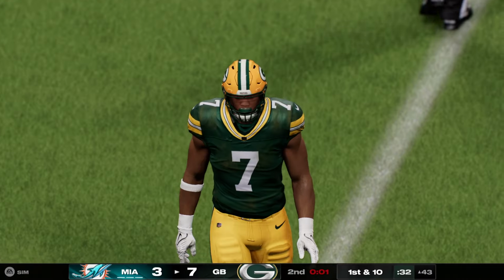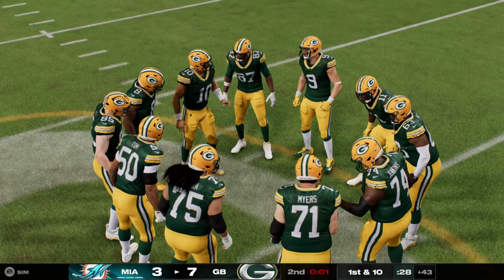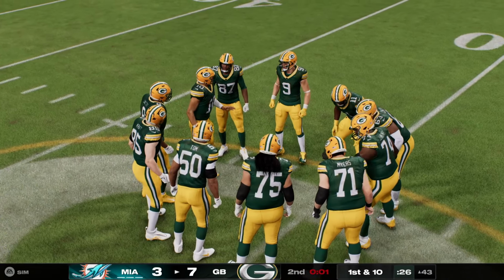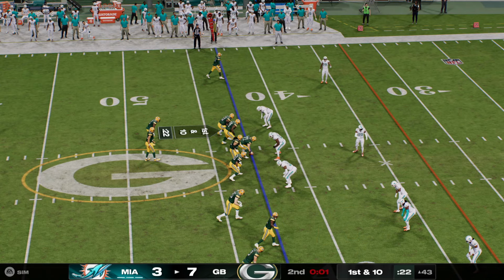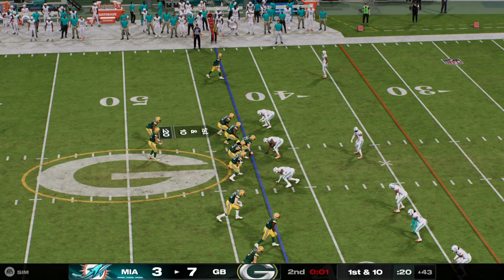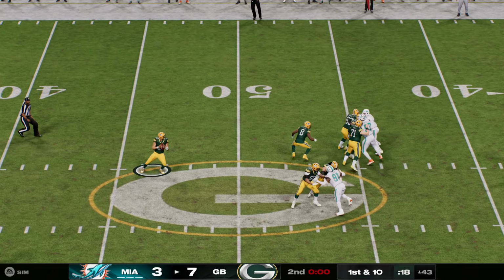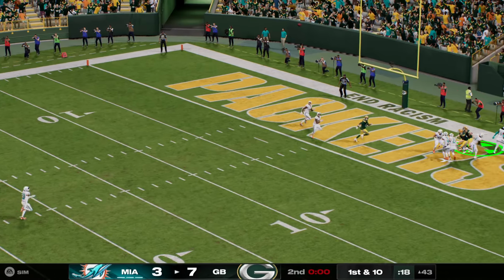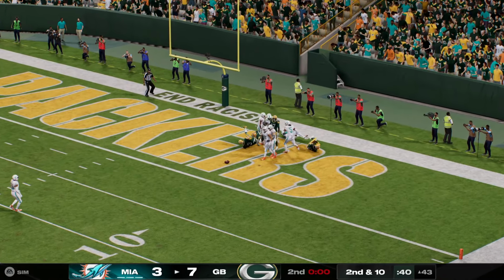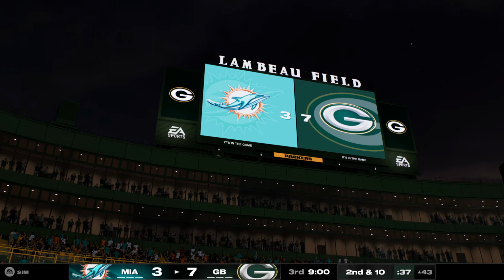The Packer offense heading back for one final first half drive. Time enough possibly for one heave to the end zone. And unless this is a quick incompletion, this is likely the last play here of this first half. Final play of the half, Love. He's going to take a shot at the end zone. Why not? And this one is incomplete. First half in the books.